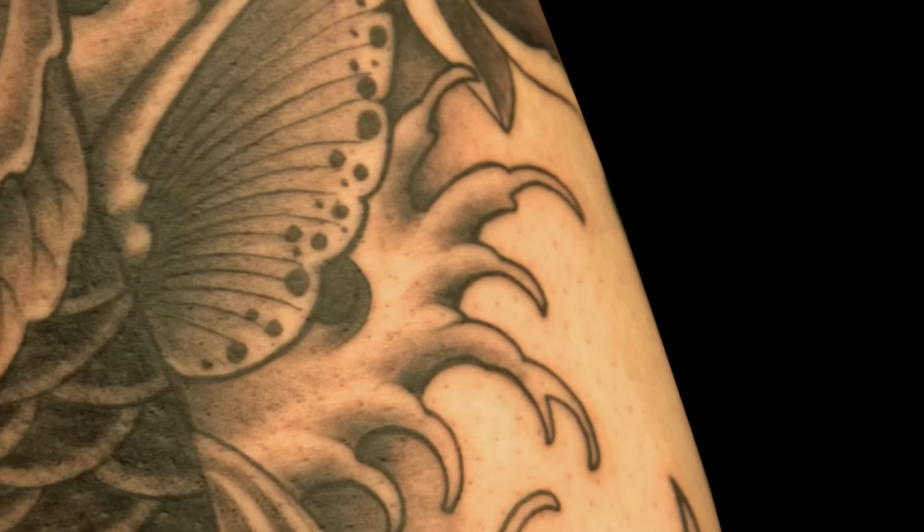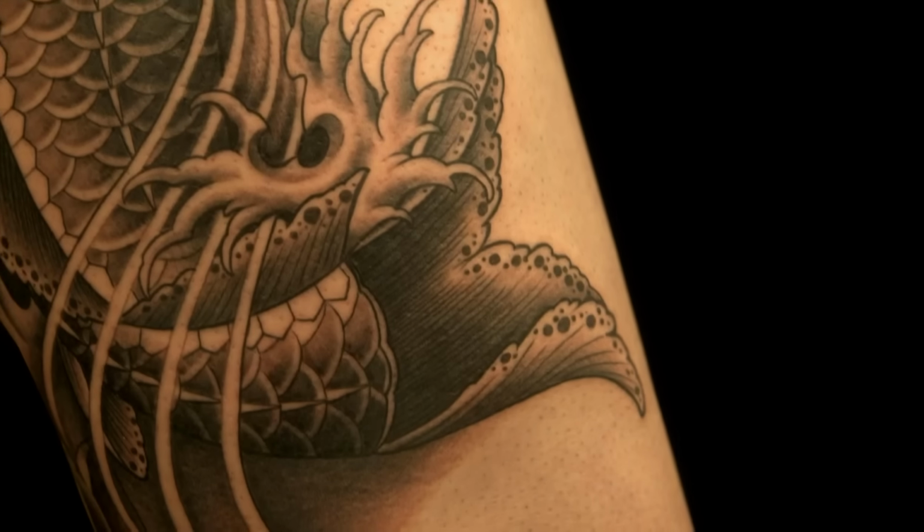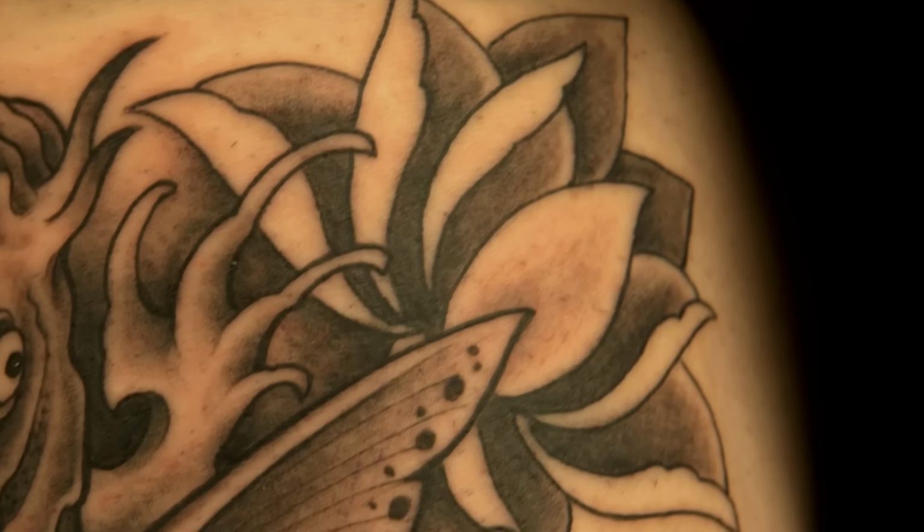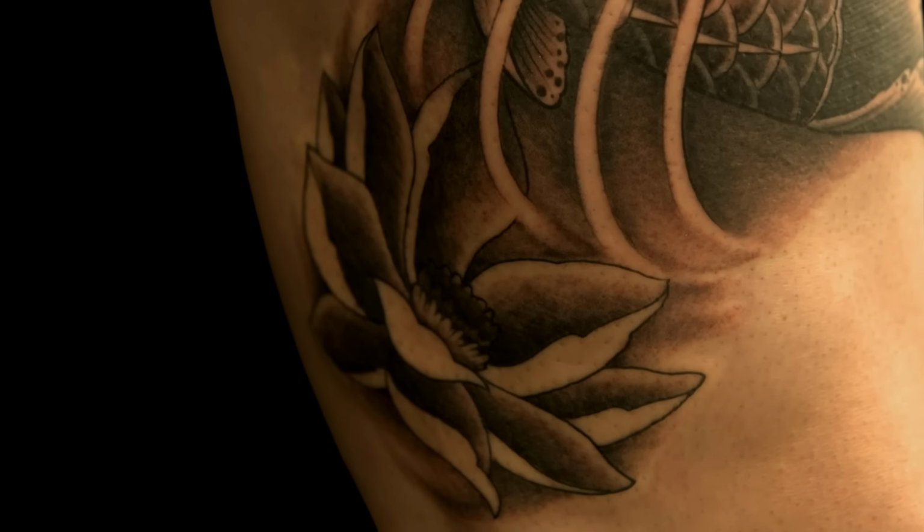Let's start with the positive sides. I like the fins you did. I like the texture and all the veins that you put in the fins, you know, to give it that nice look to it. The flowers in this thing are killing me. I've gotten to know your tattoo style. I've gotten to see how clean of an outline you can do. They were rushed. The outlines are jacked.